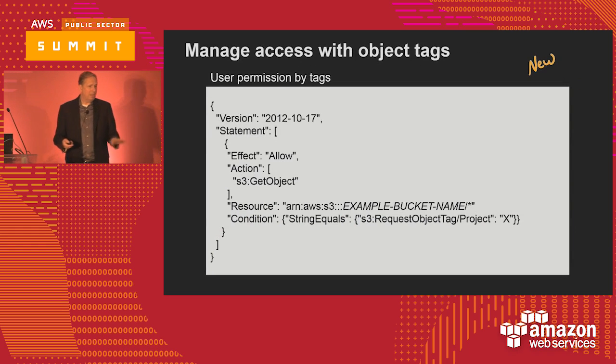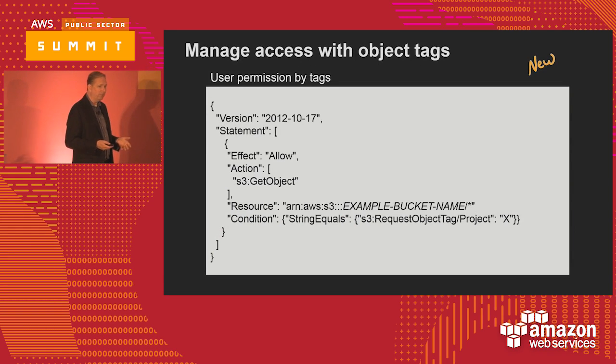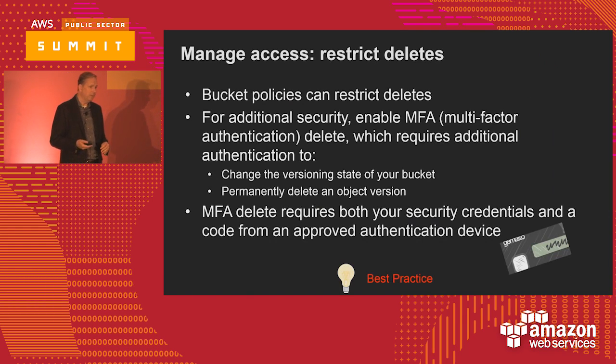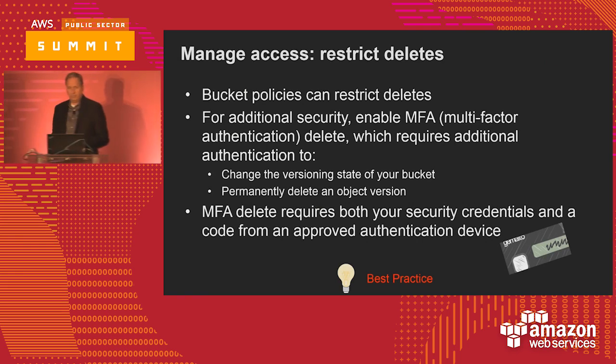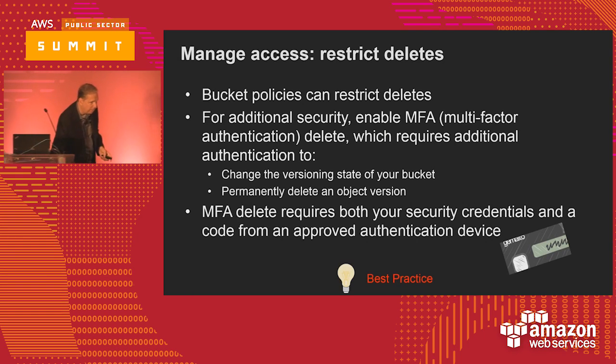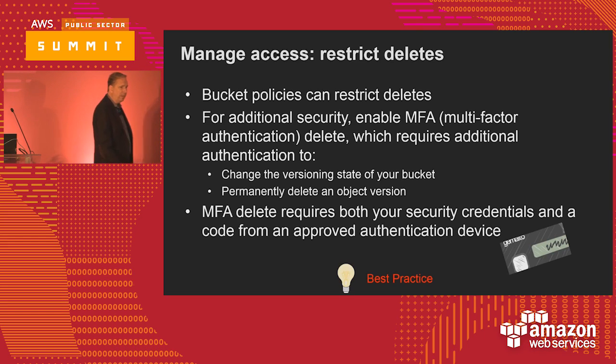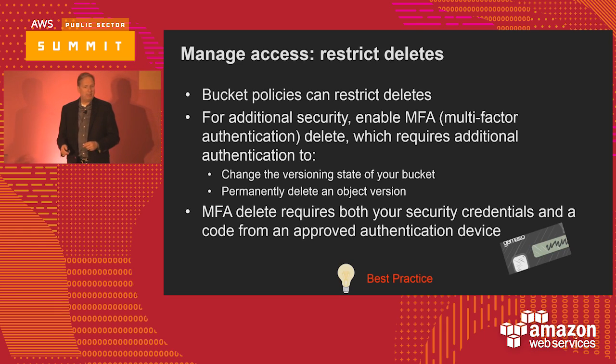So that's tagging. And here's an example of setting user permissions, for example, by tag. So you can say, for example, resource, example bucket name here, and allow this particular tag and allow that particular tag to be able to access that object. You can also, another policy is the opposite of access. A lot of what I hear from especially financial institutions and regulated industries is I really want to ensure that objects don't get deleted. And so there are a number of different best practices to do that.